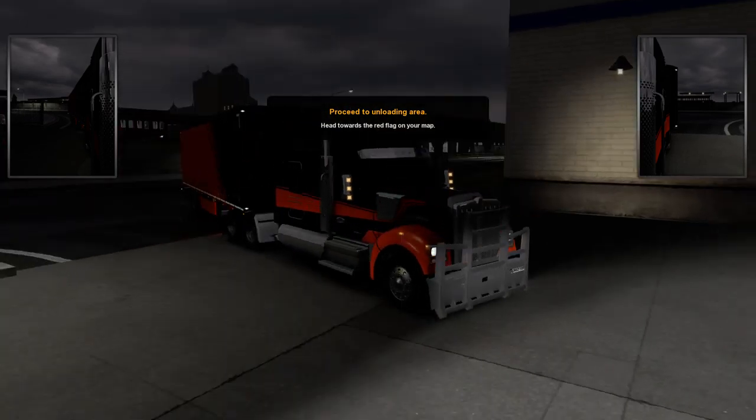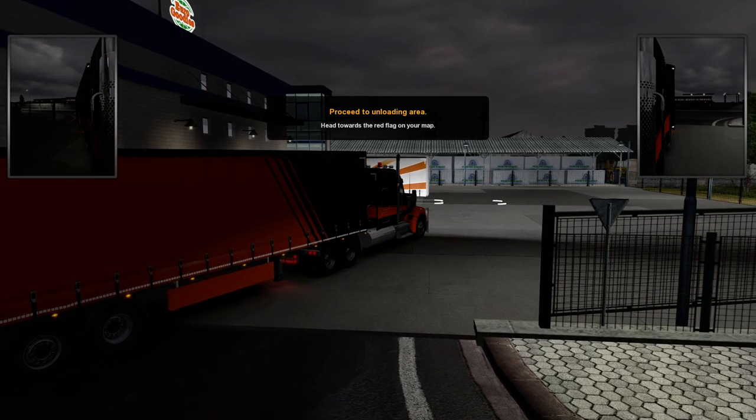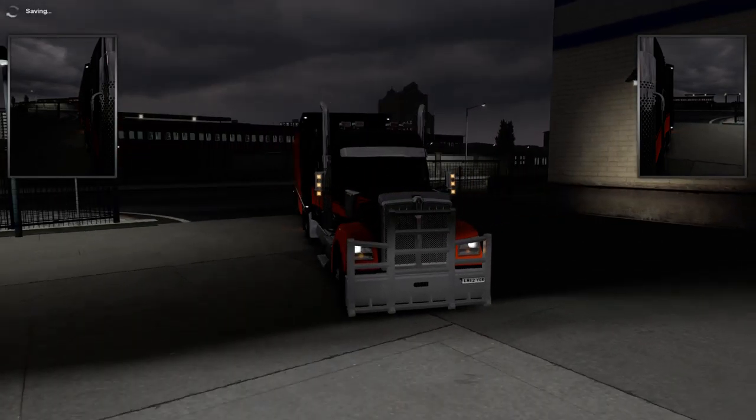Look at this beautiful truck, guys. This is HARVEN's W990.